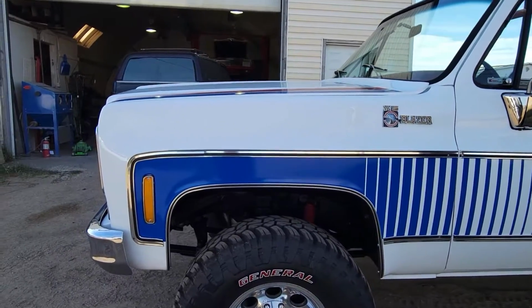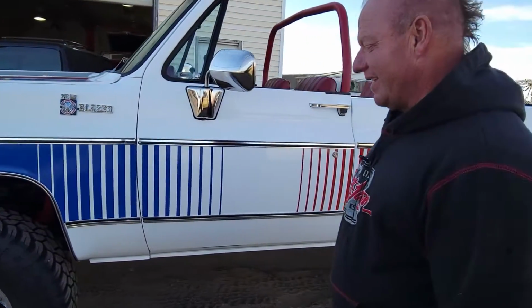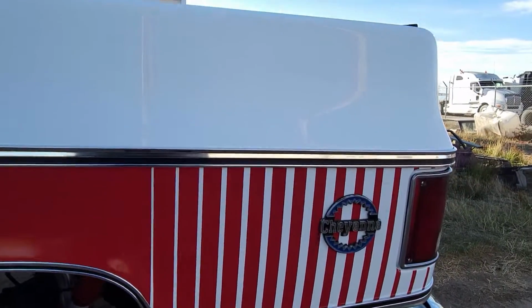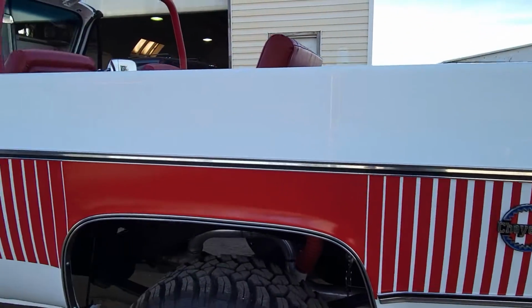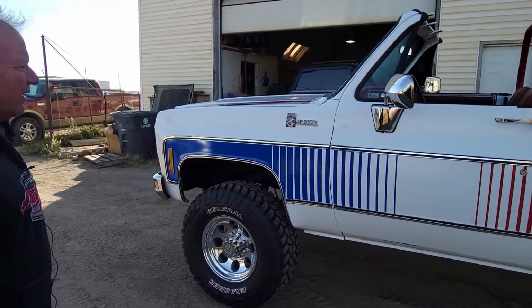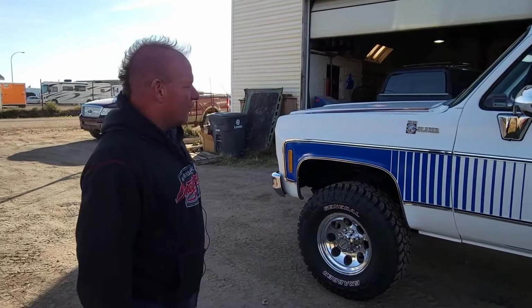I love the graphic. It turned out so good. It's awesome. The striping looks great. Look, the Cheyenne badges are in now. It just turned out phenomenal. It's pretty well all shook down. Yep. It fought us a little bit, but I think we got most of it covered. Because this thing's fuel injected now, right? Yeah, it's got a Holley Sniper X fuel injection on the 454.